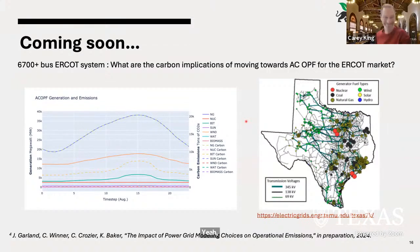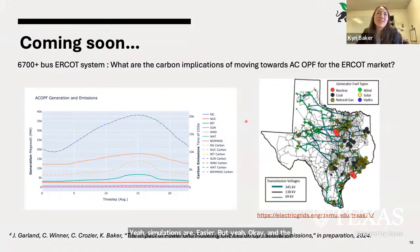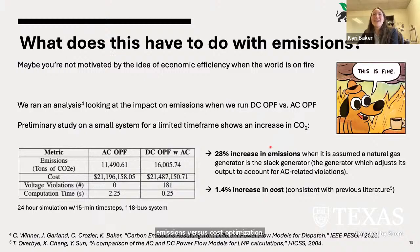But yeah. Okay, and the next question, please explain the big delta of emissions versus cost optimization. Okay, that's a good question. So here, you only see that there's a 1.4% increase in cost when you move to the ACOPF model. This is because the DCOPF is actually pretty good at targeting roughly the same power flows, which basically means that the objective function in both cases ends up being decently close. Which is also why people haven't complained too much, because it's not like a crazy difference. It's not like $1 billion a day or something.